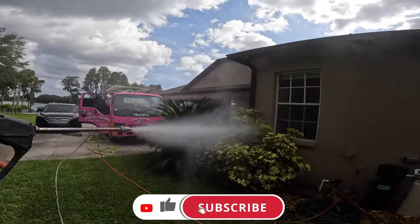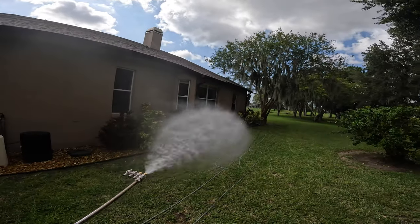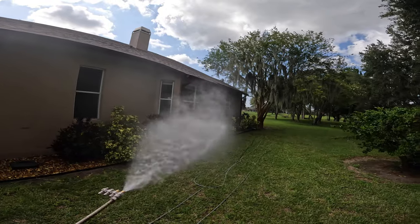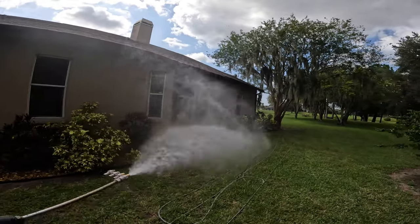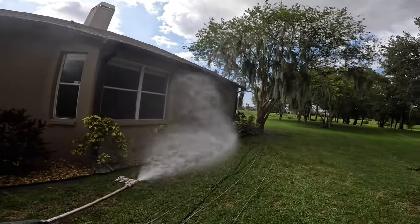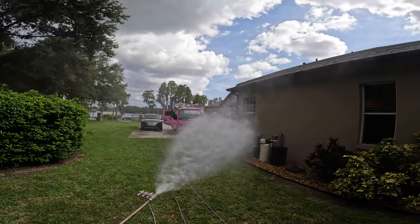So we're gonna wash this house in halves. I'm gonna wash this side right here, half of the back, actually the whole back. I'm gonna downstream the pool deck and then follow it up with a rinse coming from in there, coming back this way. And wash the other two sides of the house, the front and the left side.